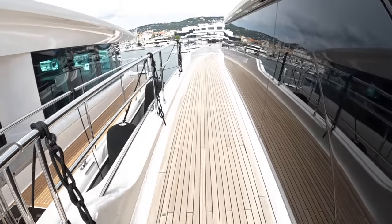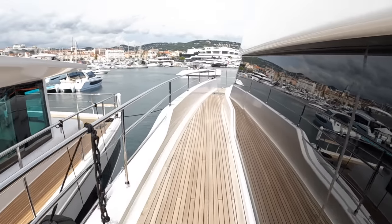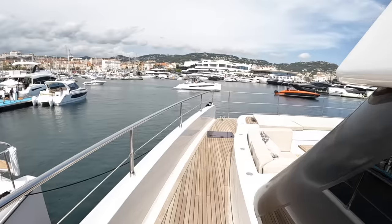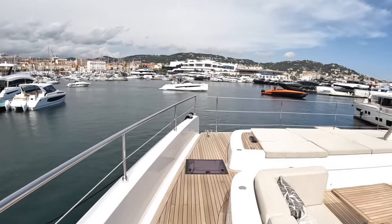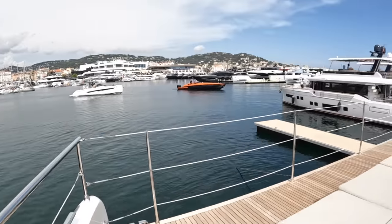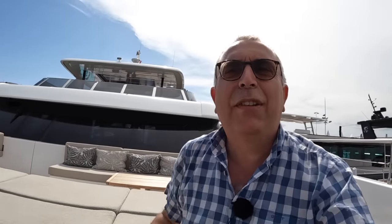Excellent. Let's come right up onto the bow away from everybody else and finish off. It's a big walk, isn't it? So there it is. Massive thanks to Sunreef Yachts for that one. I think that's been absolutely fascinating.